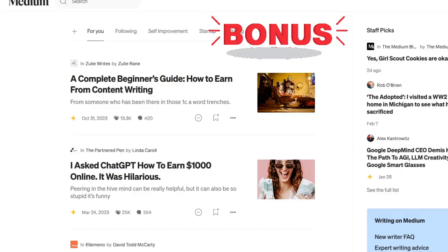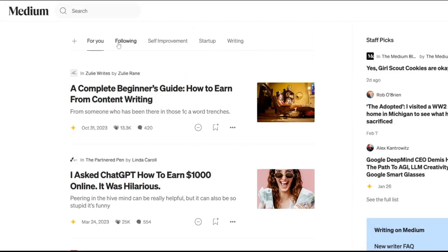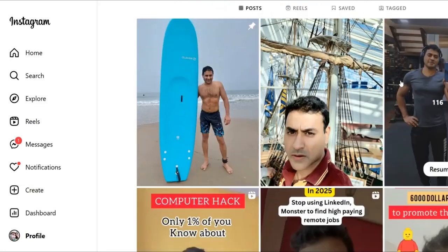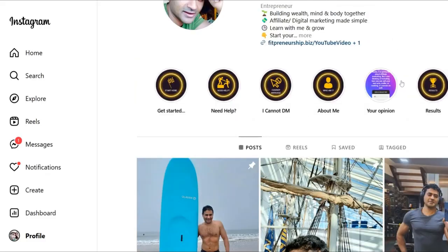So now for the bonus step. So the post, you also got the image, so you can use it on places like Medium, you can use this on places like Instagram, and with the copy and the image, you can post this on multiple platforms.